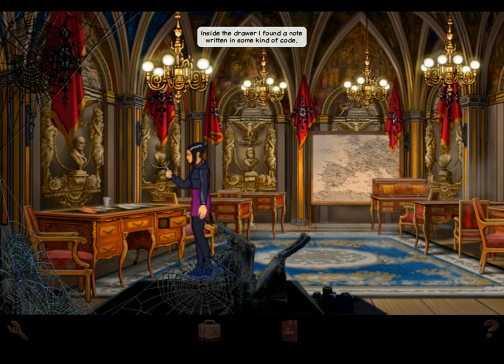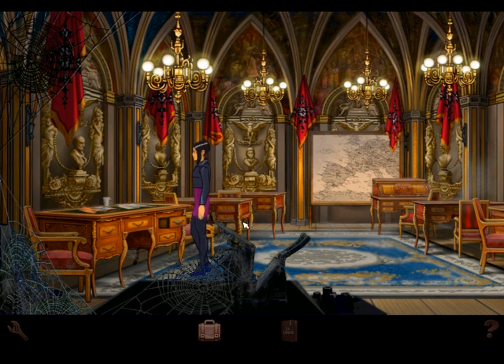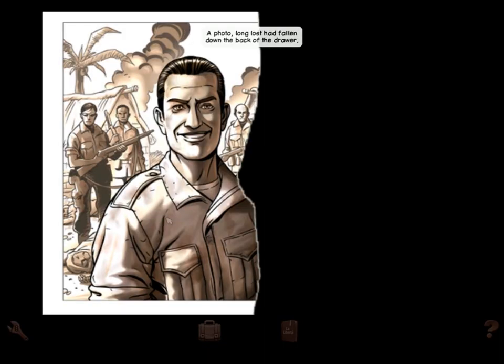Inside the drawer, I found a note written in some kind of code. Don't you just hate it when that happens? A photo, long lost, had fallen down the back of the drawer. It was very old, but there was no mistaking the guy in the foreground. Carchon. Behind him were soldiers, a burning village, and a corpse.